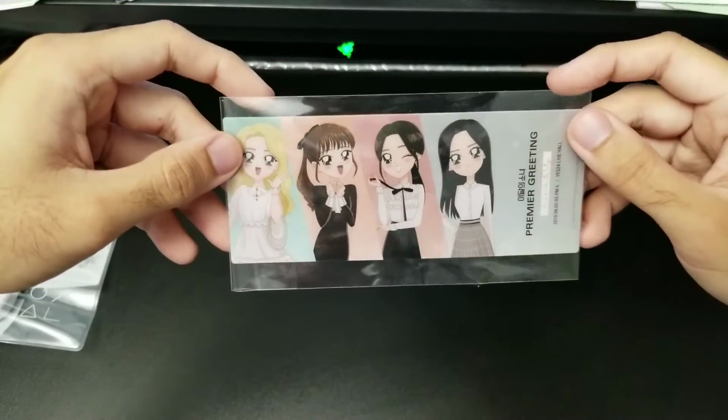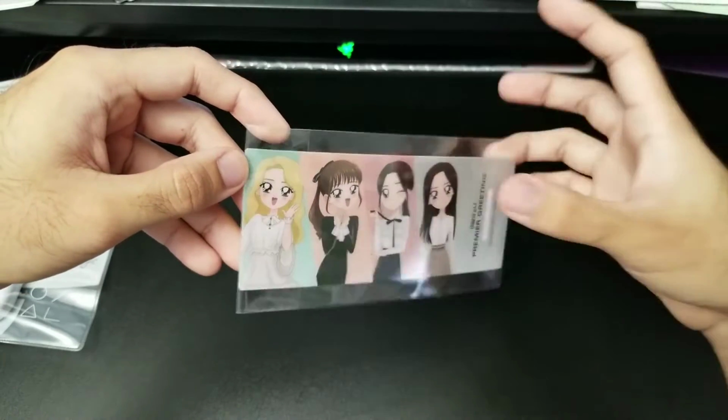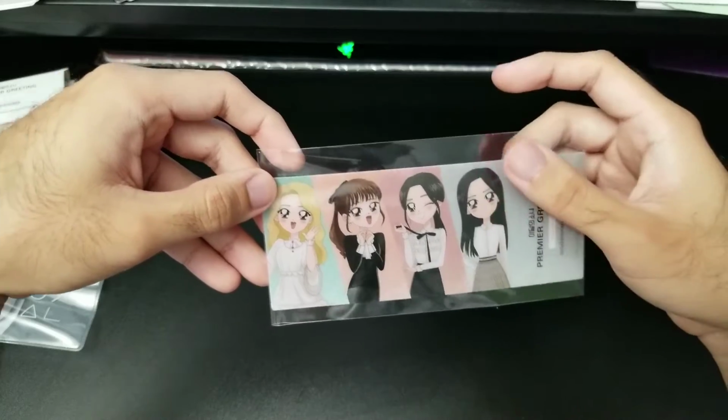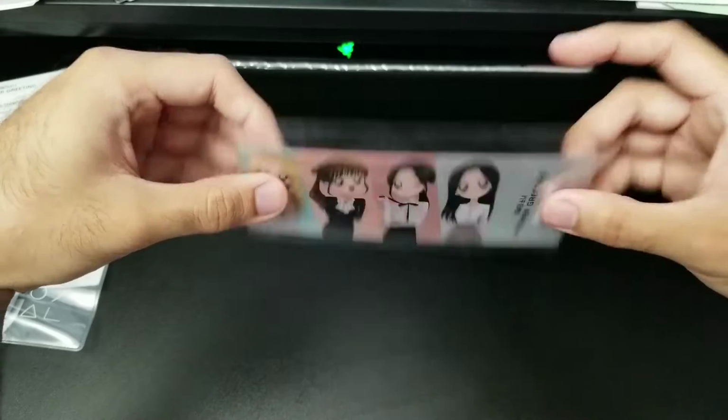Next up, I have from their premiere greeting, the Lining Up event. So this is when Olivia was included. This is the sort of animated styling of it. So this was cool. Also haven't really prioritized in picking up the others, but eventually. And then obviously I'm missing all of them for the debut concert. Those are actually some of my favorite ones, along with the animated ones. Yeah, probably sometime down the line.